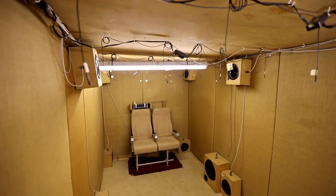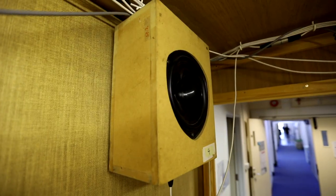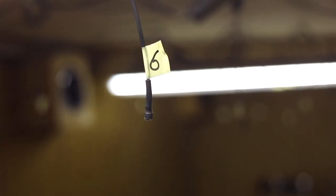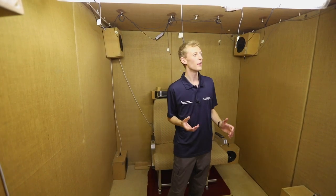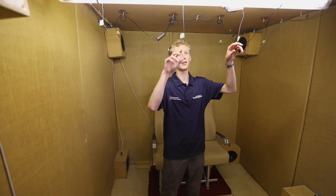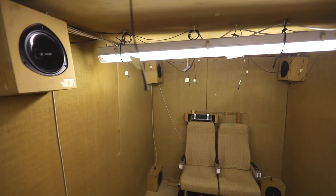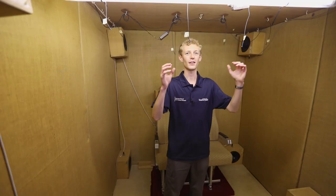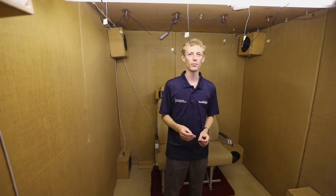So you'll see we have lots of speakers over here and lots of microphones also in the ceiling. Now when this demo is working, you have one loudspeaker down in the corner, which is reproducing the tone from the engines. And then all the other loudspeakers will work together to try and cancel out the sound at each of these microphones. The system's adaptive, so if a microphone or one of the loudspeakers goes offline, the system can work out how to drive the other loudspeakers to cancel out the sound at those locations.